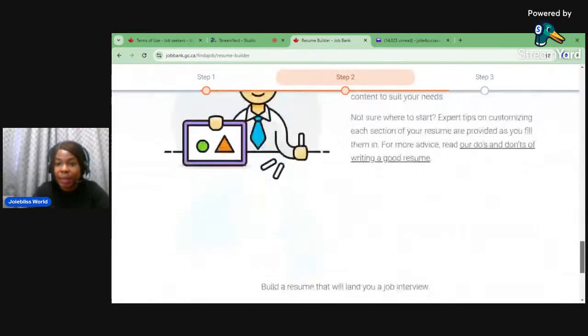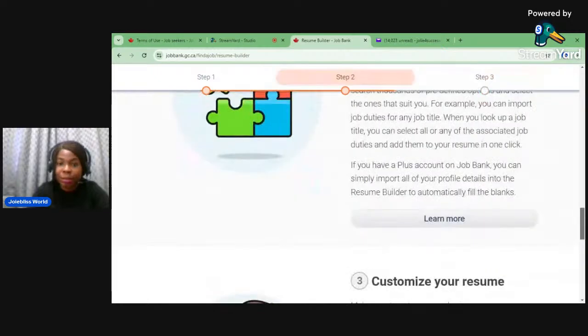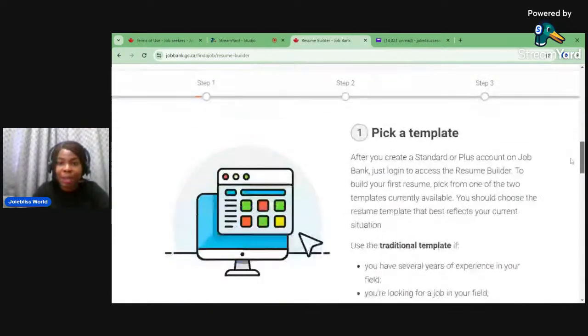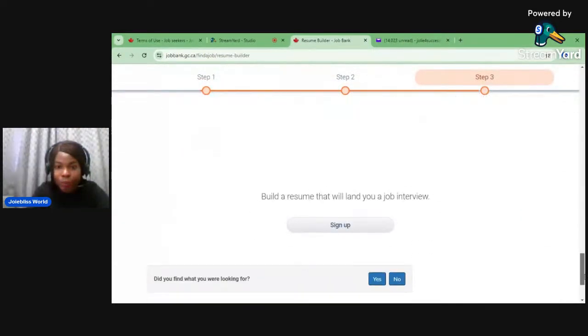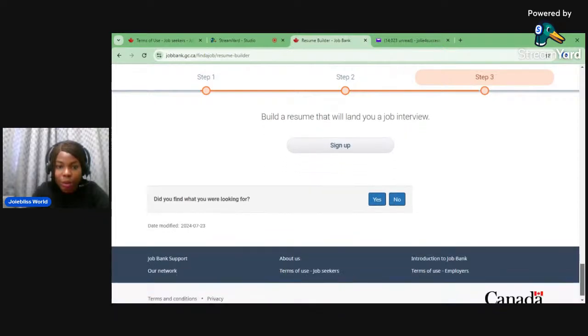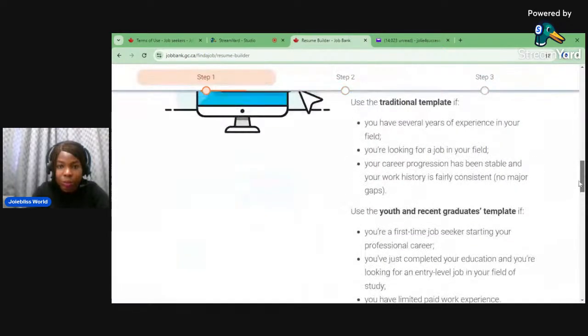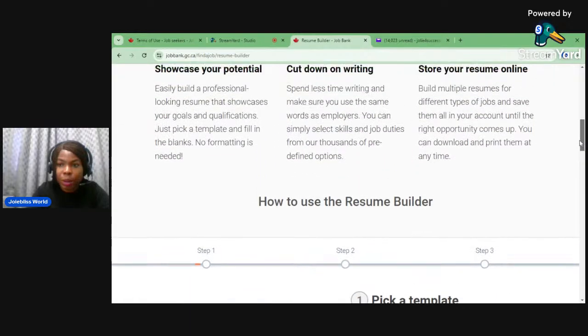Okay. Then, because I'm assuming most of us are still scratching, so I'll be selecting the youth and recent graduate template. So let me see how to locate that and we continue. Trying to see where to select it.